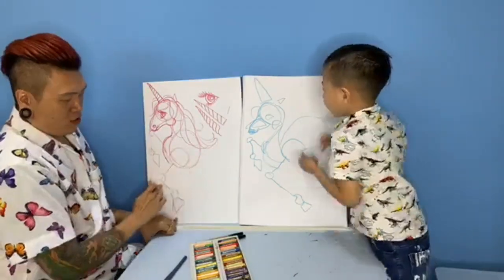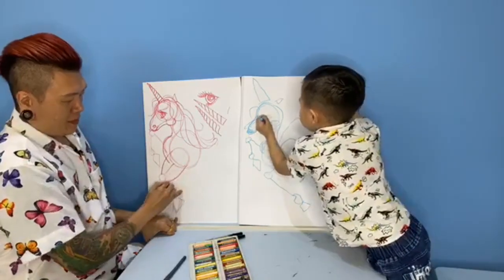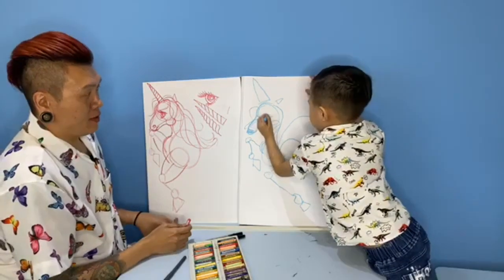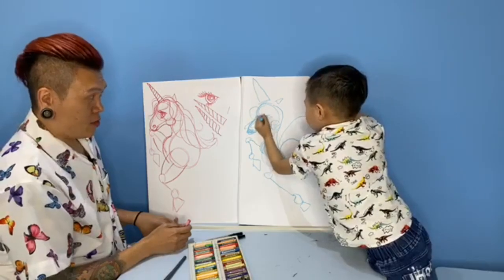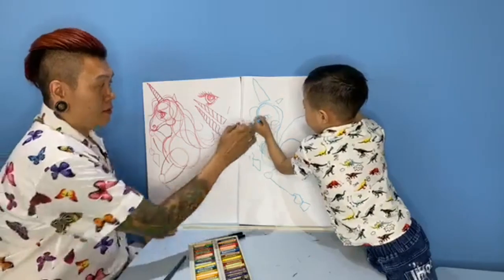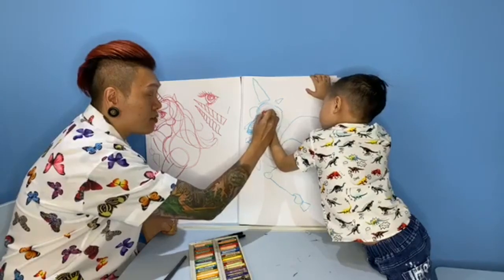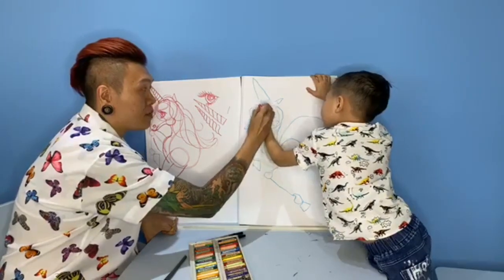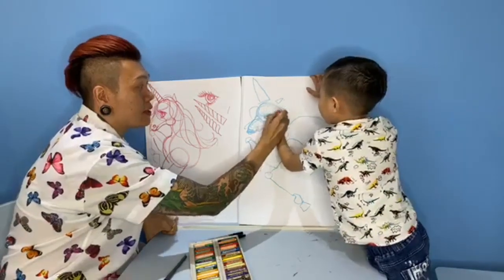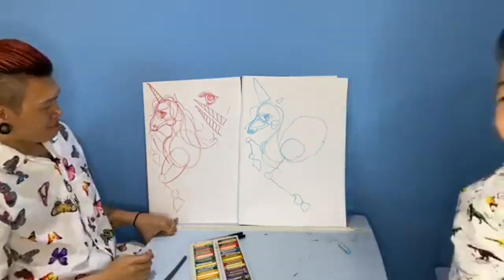Okay, and then you see this structure of the front leg? You just bracket these bits up. Yes, bracket that pupil. Draw a small circle inside. Color in the rest without coloring the small circle, because the small circle is the reflection. And then the eyelashes.